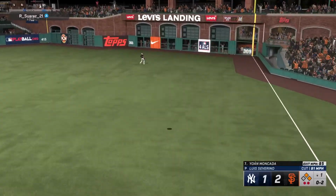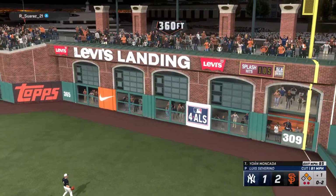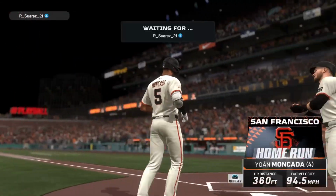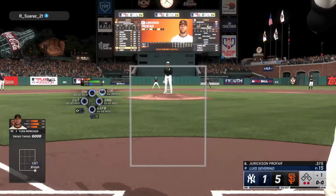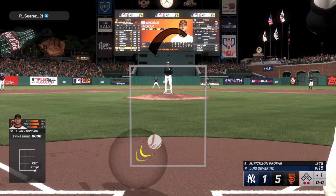That one hammered way out of here. Moncada knows it. And they add to the lead. It's 5-1. Bases are empty with two away. Profar climbs in on that left side.